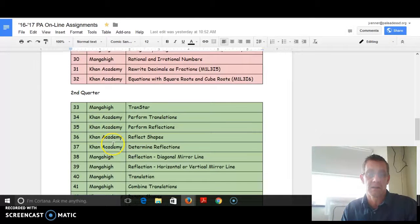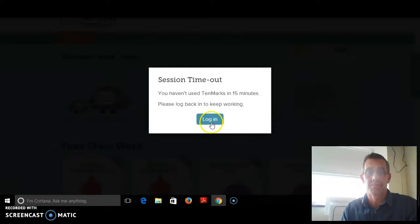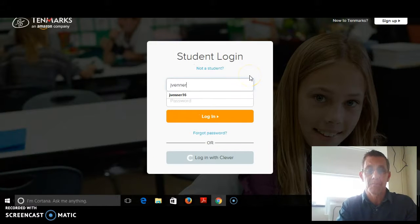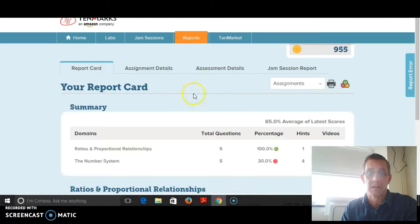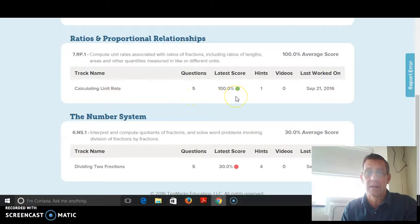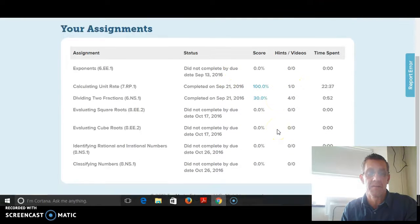Within each one of these sites, there is a slightly different place to go to get the information. So for instance, if I am looking at 10 marks and I am a student, I can go to the report section of 10 marks and I can get a summary of what I have completed and the latest score. I can go to assignment details and I can see some dates and some other activity that might be associated with that track. If the track has been attempted more than once, then it is the second score that is used in the gradebook, and I'll explain how this translates to the gradebook in a second.